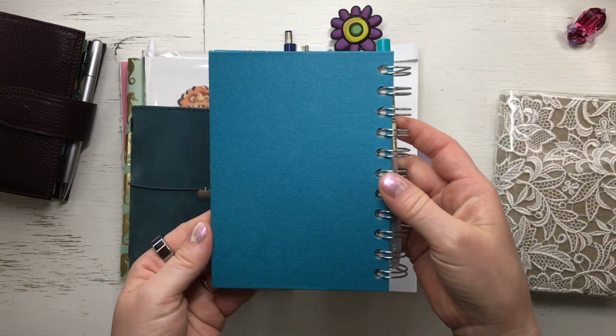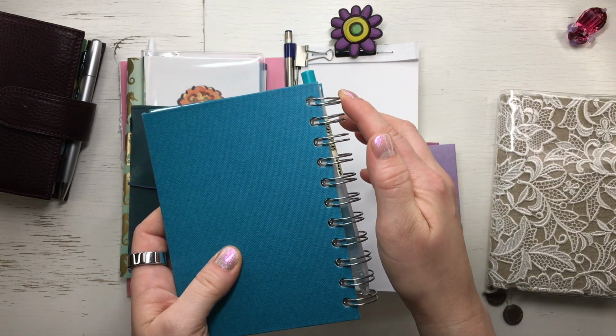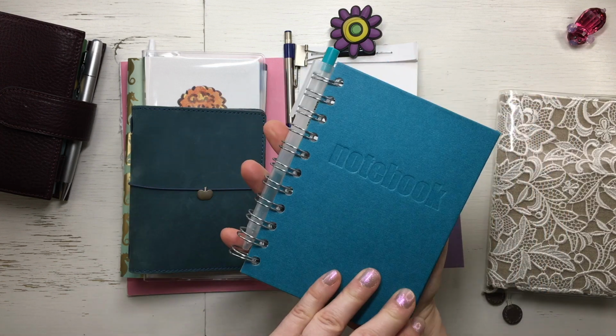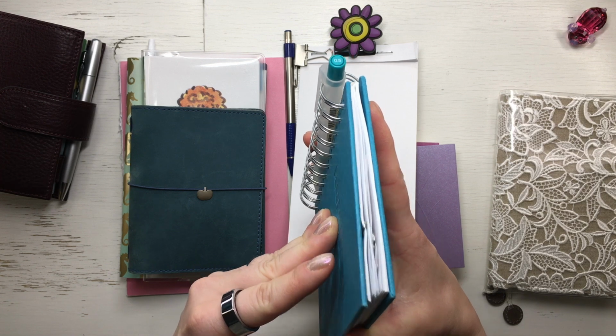Then this is an A6 notebook, and I love this style. Why I love it is because I can put a pen here. So this is a book I sometimes carry with me. For example, when I go to the doctors.